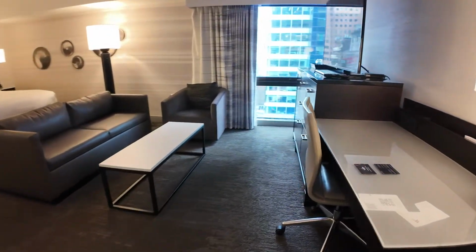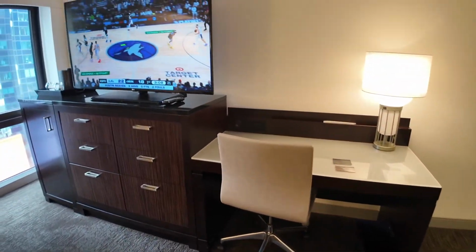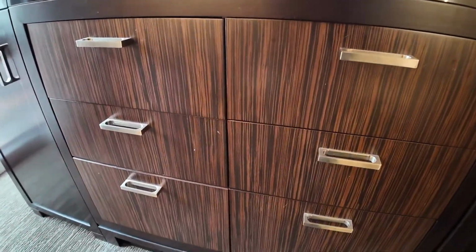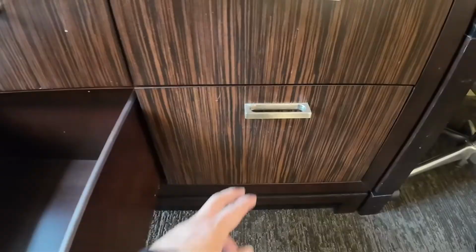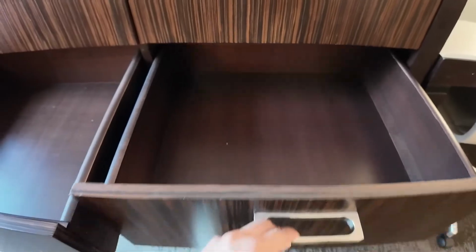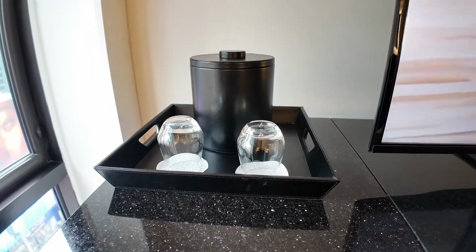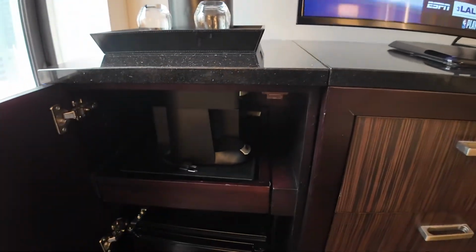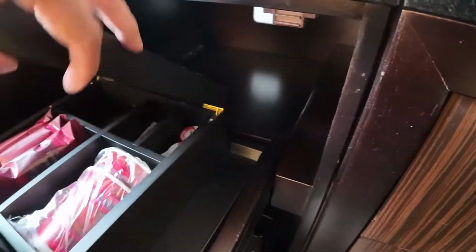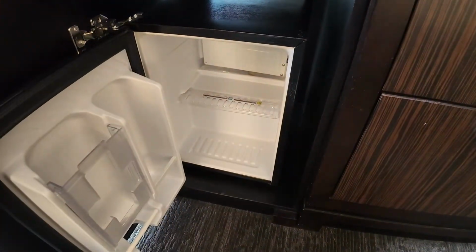So first, let's take a look on this side. There's a very nice office desk, big screen TV, and plenty of shelves and drawers for storage. Let's see what's down here, see if there's a safe. No safe in here, it's just all open drawers. There's an ice bucket here and a couple of glasses. Here's a coffee maker, and the coffee and tea is inside this box. And a small fridge with nothing inside it.